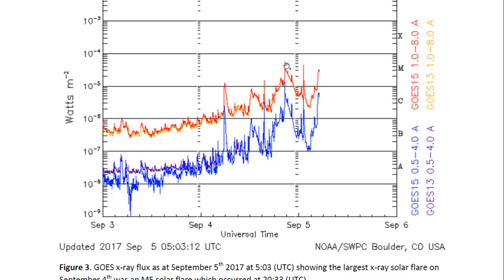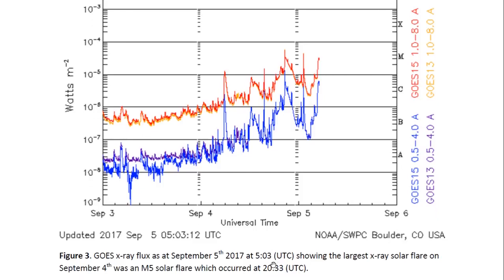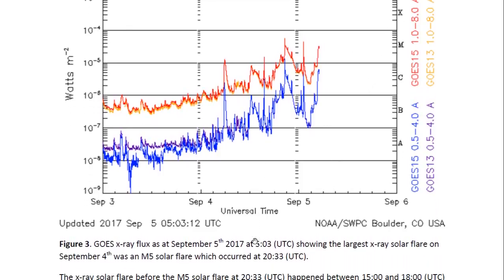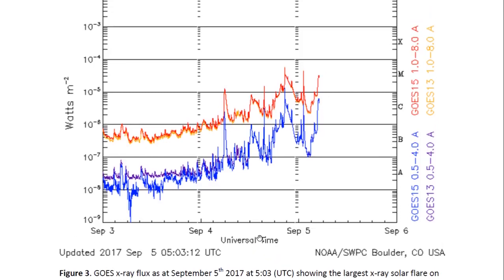And this was just before 2033 UTC. And the one before was between 15 and 18 UTC. So this would be an M1, M1, and that was an M5, and we can read it here: 1, 2, 3, 4, 5, M5. So this is how we read what kind of solar flare we have.